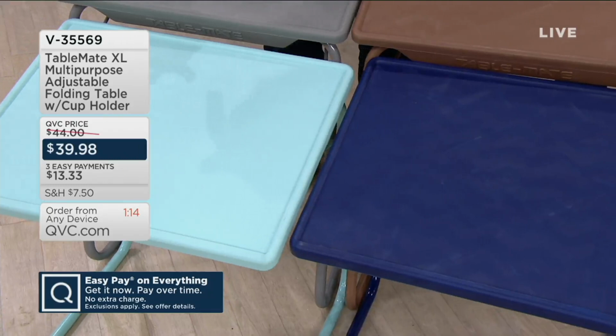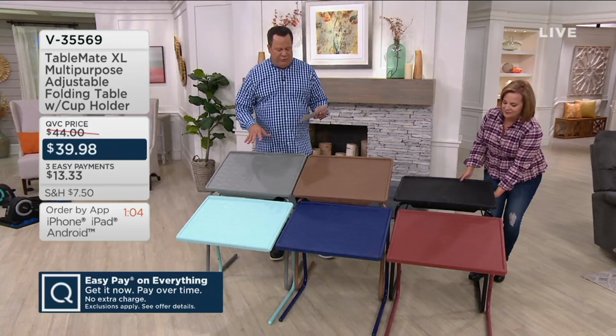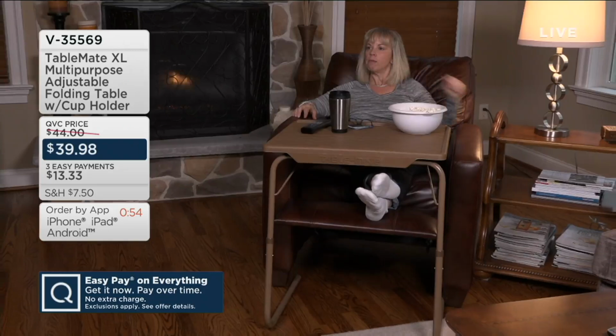Now, the color of the table will also be repeated in the legs, so it all matches. This is $39.98. It's also one easy pay tonight. Three easy payments of only $13.33. Since we first began offering table mates on QVC 25 years ago, we have sold over 1 million table mates.